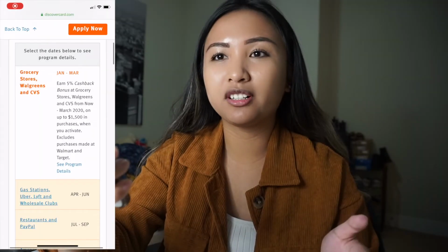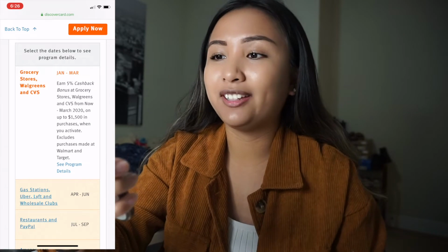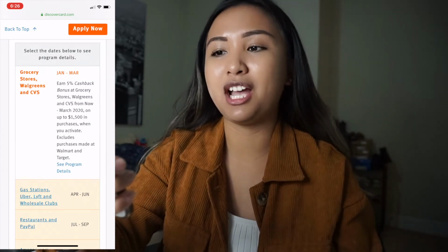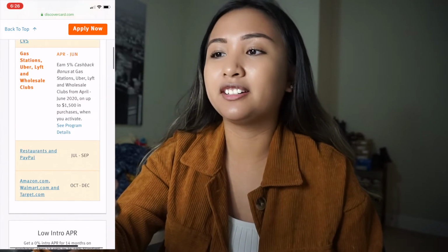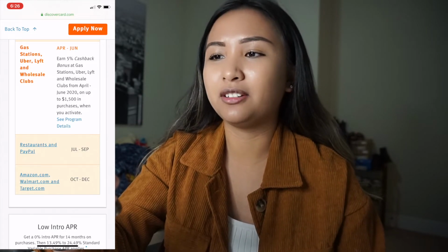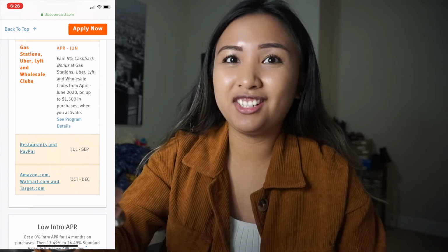For the first quarter of 2020, which is January through March, you can earn a 5% cashback bonus at grocery stores, Walgreens, and CVS from now until March 2020. In the second quarter, which is April through June, you can earn 5% back on gas stations, Uber, Lyft, and wholesale clubs, including Costco. But Costco doesn't take anything other than Visa, so that kind of sucks.